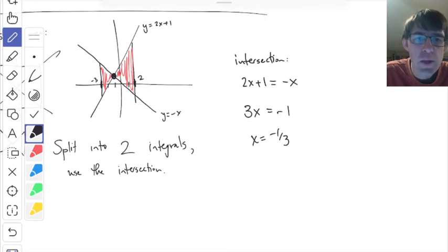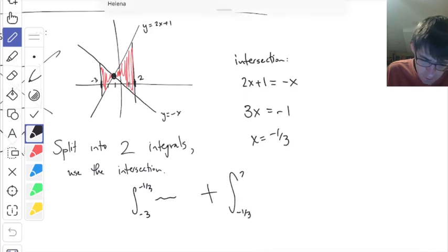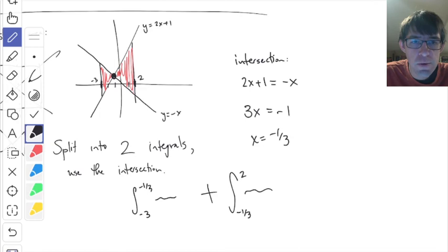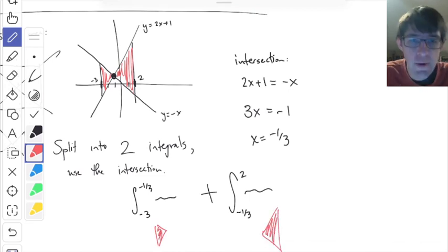And so I said we're going to split it into two integrals. The two integrals are going to be the integral from -3 to -1/3 of something, and then I add that plus the integral from -1/3 to 2 of something. All right, these are my two integrals. This is what I meant by split it up into two integrals. This one represents the area on the left side, and this one represents the slightly larger area on the right side. So you find each of those two areas and you add them together. You can't do it as a single integral in this case because the roles of f and g switch where they cross that intersection point.